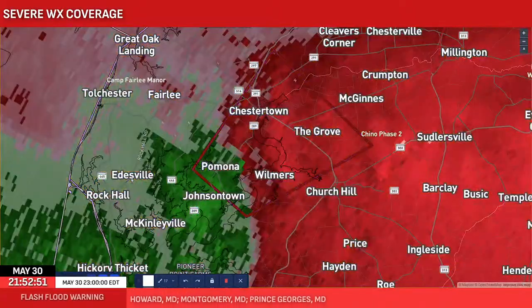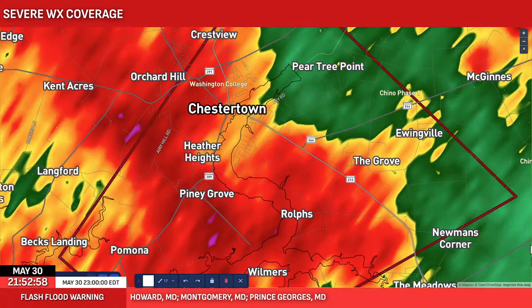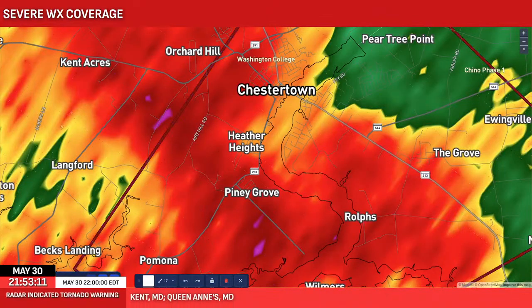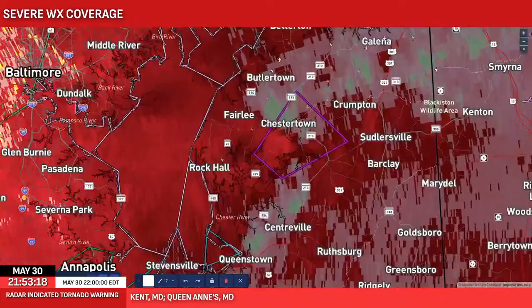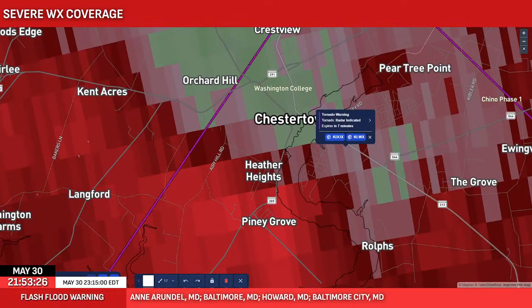How about this? This is rolling up into Chestertown right now, near Piney Grove. Rotation is still there. It would be heavily rain-wrapped. In Chestertown itself, near Washington College, we're getting some pretty heavy rain. If there's something that's developing right now, it would be pretty much on the south side of Chestertown at this very moment. I have to try to use Sterling just to get a better view, but there's your rotation near Chestertown. We're looking higher up, but it's more updated. It'd be pretty much in the city at this point.